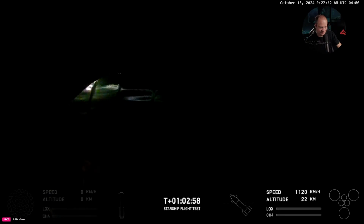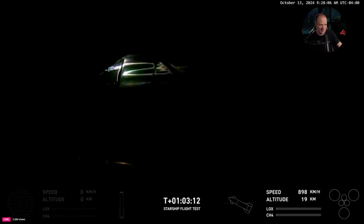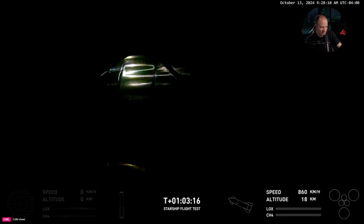And then we will hear another call out saying that it is subsonic, meaning going slower than the speed of sound. Starship is transonic. There it is. It looks like the heating is over, which is good. Seems like the flaps mostly survived. Definitely saw some burn through, though.